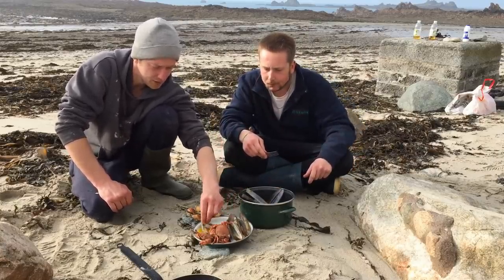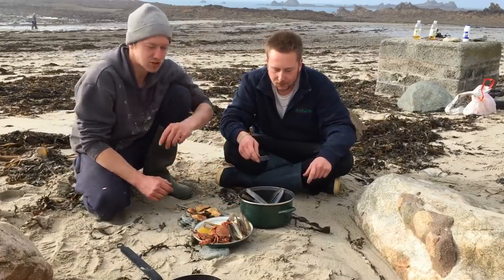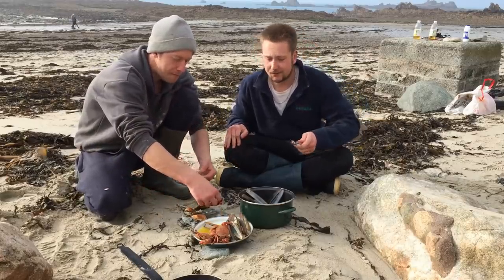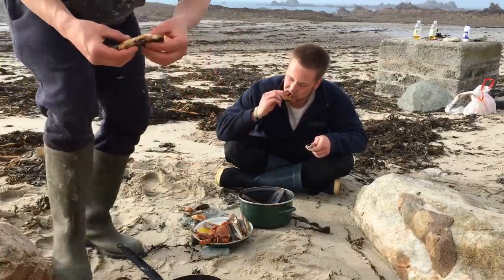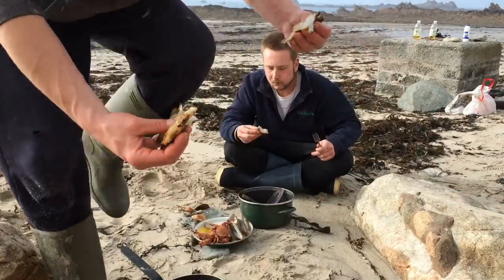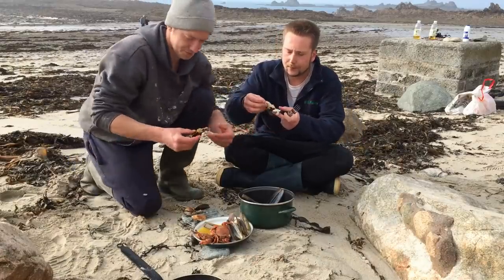Can't get enough. Looks like the seagulls want a bit. There'll probably be some left over. Oh, look at the white meat on that. Check that out, guys. How flaky that is. There you go, mate. Try a bit of that bad boy.